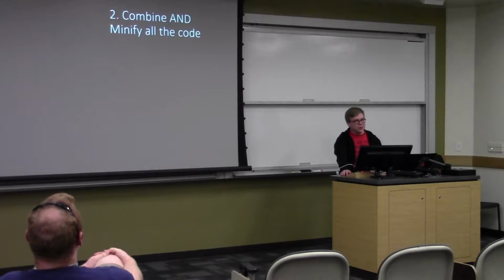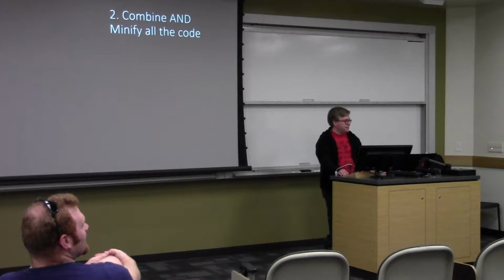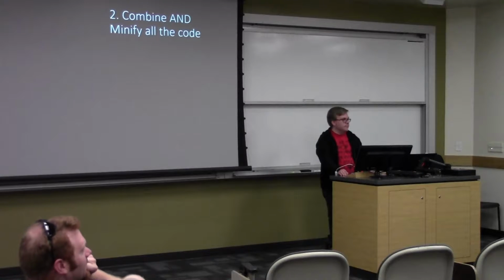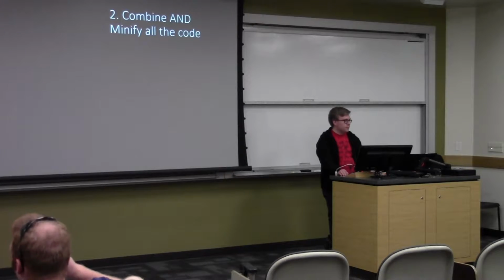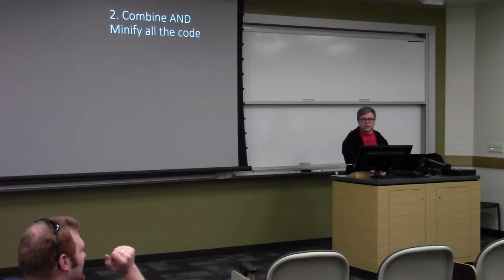Combine and minify your code. Does anybody know what that means, that could explain what minification is? So you combine all your files, say your JavaScript files, into a single file so that when you request it from the server, you don't have to make multiple requests and all the overhead of establishing those connections. And minify means compress your variable names, get rid of white space, get rid of comments, so that you're transmitting as few bytes as possible. Yeah. And you can add all that right into your Maven build. Yep.